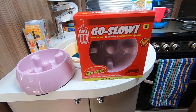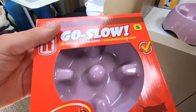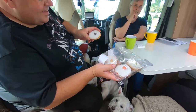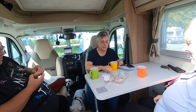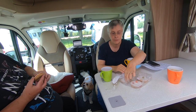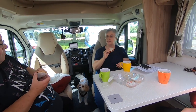So Aileen's brought us a new Go Slow bowl. And Bob brought you Empire biscuits. Some Empire biscuits, thanks for that. Right, so which colour shall I have? Can I have the lemon colour? Yeah, you can have the lemon one if you want. No, then you want. I've got the white one.